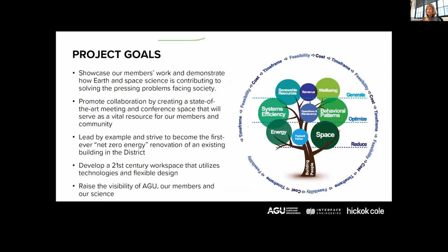So as I mentioned, they wanted to showcase their members' work. These are their goals. Promote collaboration. This is within their own groups. Like many associations, they were mostly in private offices.